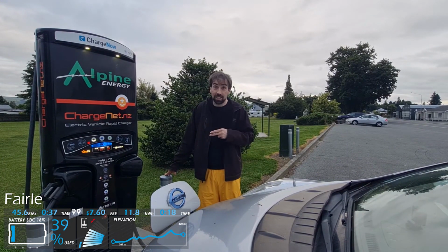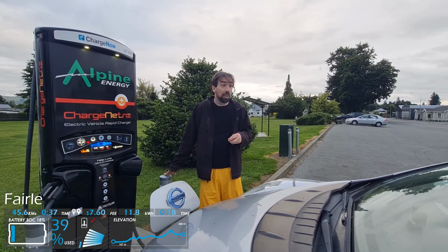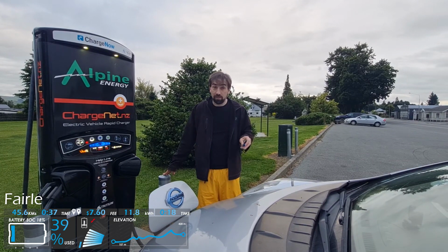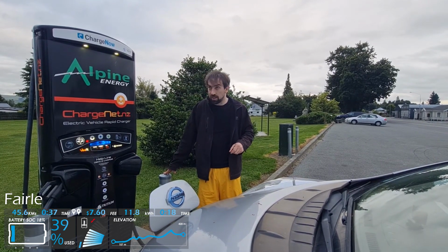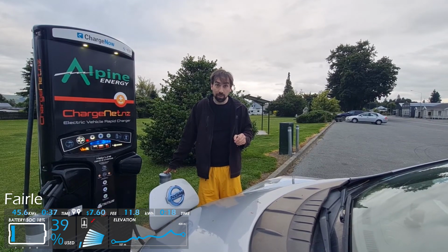This is our second to last charge for the day, hopefully. And currently we're sitting at about 7 bars of battery temperature. So we'll leave this running and see you again in Tekapo.